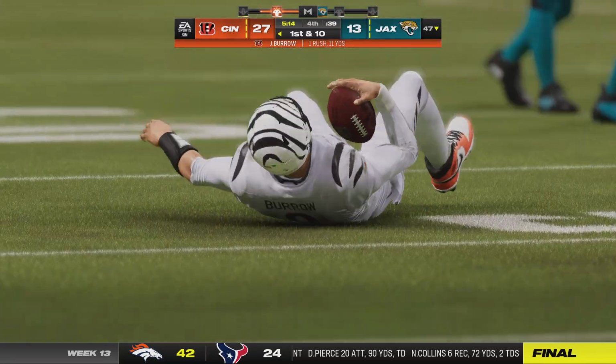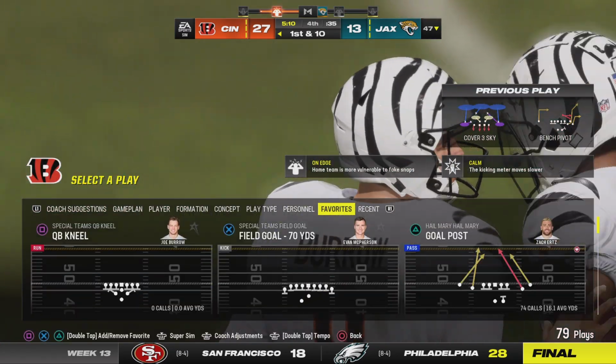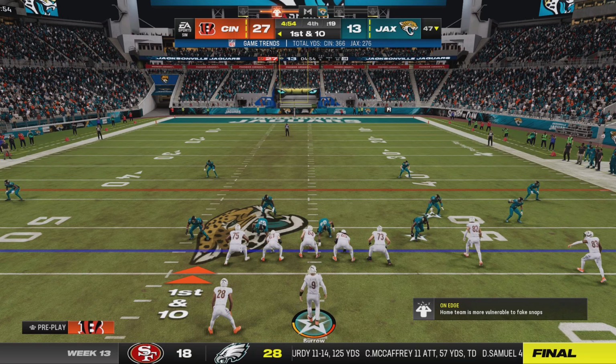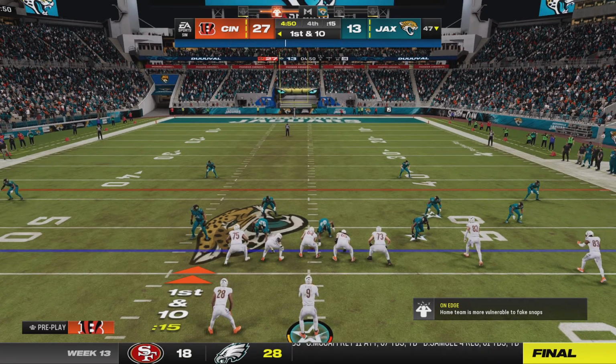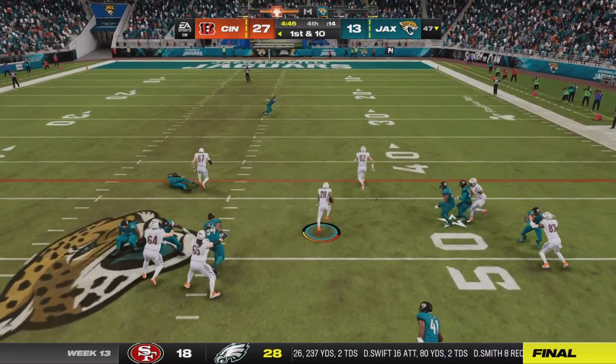Nothing open downfield. He keeps it himself for 11 and a 1st down. He's starting to fall into the category of not fair, because when he's on target throwing the ball, he's dangerous. But when you add in his ability to make plays with his feet, almost impossible. Yeah, exactly. They've had trouble stopping him in the secondary.